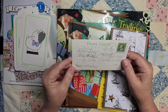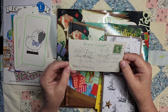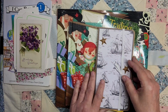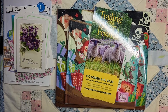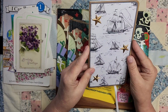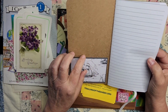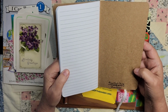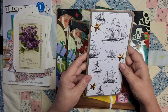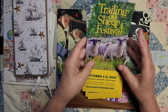This is from 1913. Grandma, best wishes from Harold and Willie. Potter Valley, California. That's beautiful. And this is a little journal. Helps if you untie it, I think. With ships on it. I love ships. I love big ships. Did you add that in? Looks like a pocket. Created just for you by Denise Camper. I can't remember if Denise has a YouTube channel or website. If she does, I will link it below.